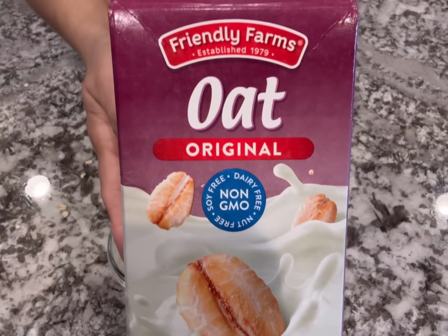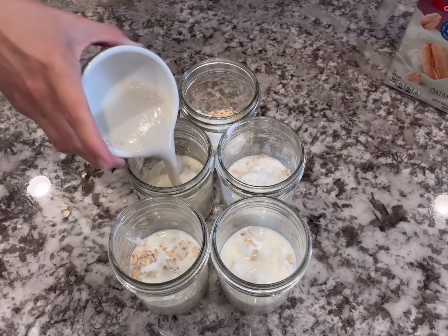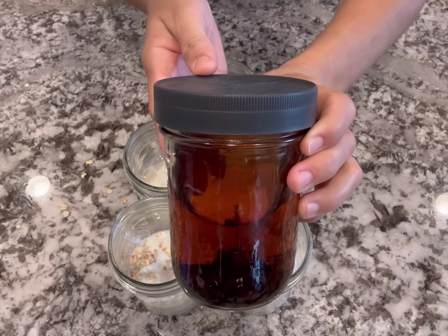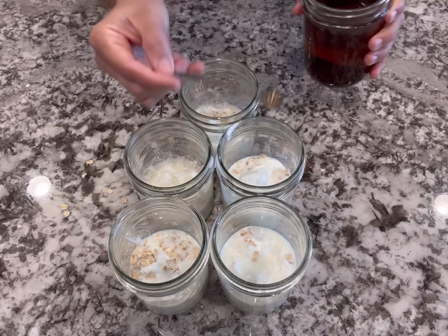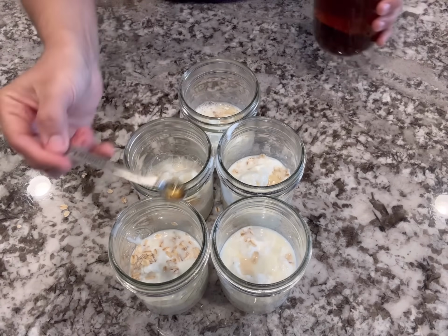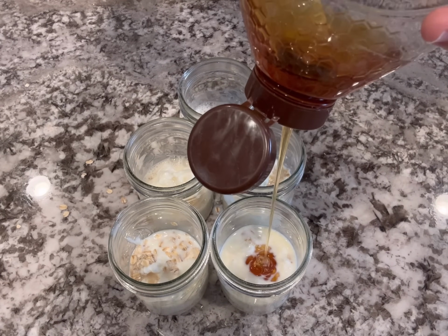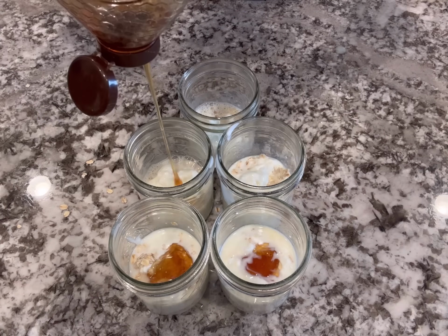So to my mason jars, I'm adding half a cup of rolled oats, a quarter cup of Greek yogurt, and a half a cup of milk. In a couple of them, I used regular dairy milk, and in the others, I used oat milk. They both taste amazing. You can use any milk that you like. I'm adding a quarter teaspoon of my homemade vanilla extract, but honestly, that's totally optional. I've made it without the vanilla before and hardly noticed.